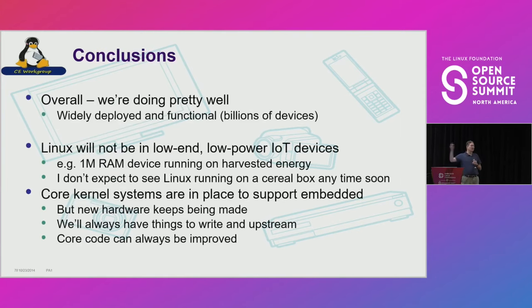So, conclusions. Overall, we're doing really well. Linux is widely deployed in embedded. I would say we're at world domination. We're not going to be in the low-end devices. That's kind of disappointing. But a 1 meg RAM system that's running on just harvested energy, that's going to be tough, and I don't think we'll get there. We're not going to see Linux on a cereal box. That's a callback for any of you who were here 10 years ago.